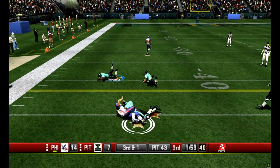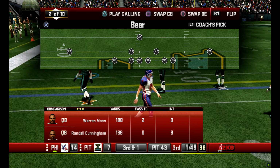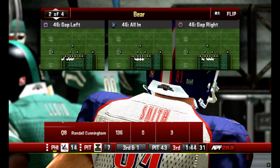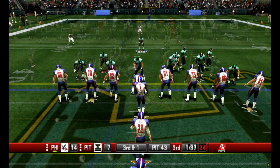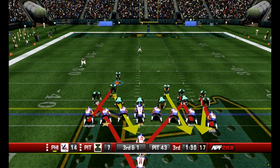Smith to the left, and that will be good for a gain of 8. Jackie Smith had a defender closing in, but was still able to haul that one in. Great execution. The short game is working okay for them. It's been methodical, but they are moving the ball. Yeah, they need to strike deep at some point, though, to loosen up that secondary.